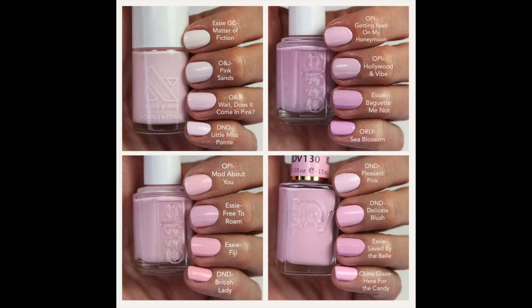Okay, so now I'm going to put all the swatches of the groupings together so you can see how the lightest pinks, those that are purple leaning, the cool toned light pinks, and the warm tone white pinks, look all together. And I'll also try to post this on Instagram so you can see them. It's so nice to just have them all together. I think I'm pretty confident in saying that light pink is my favorite nail polish color to wear.